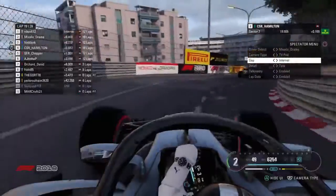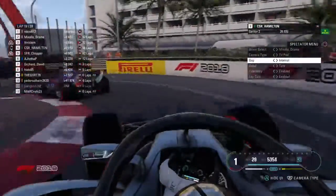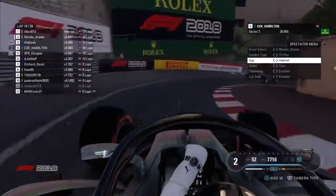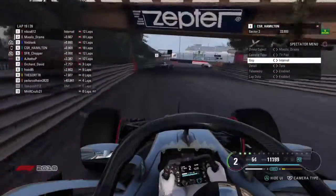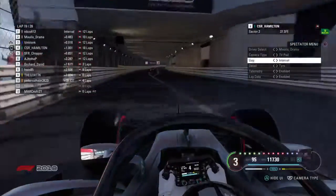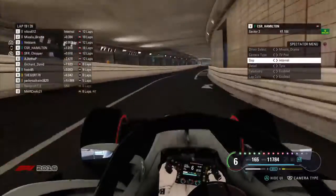Hamilton still to pit, 18 laps on those super softs. A very good drive from Hamilton. Very good drive there. As we've got a little bit of lag from Vinblank there, just jumping ahead of Hamilton a bit.